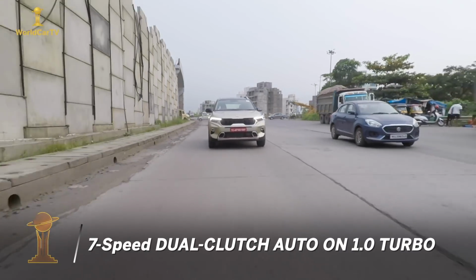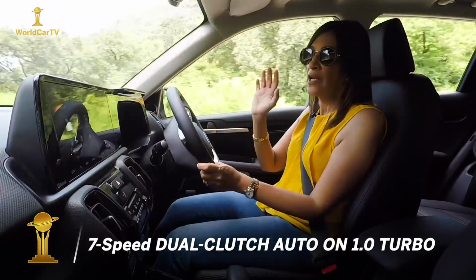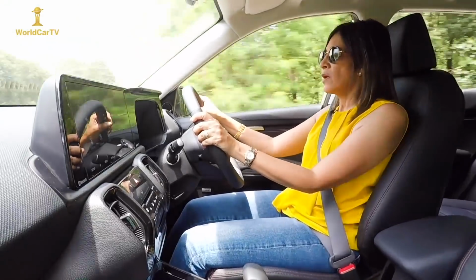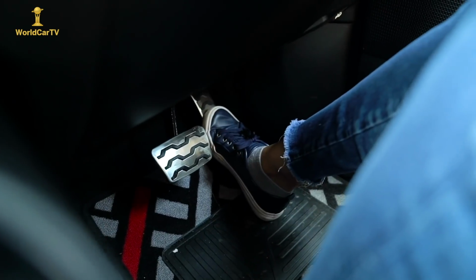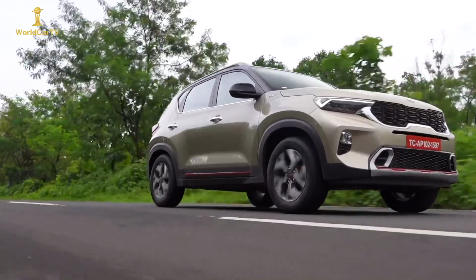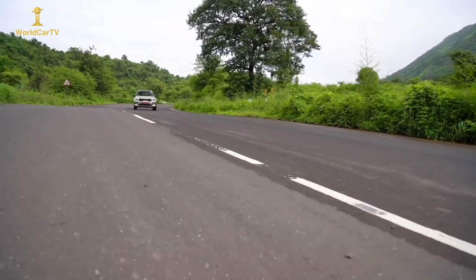I think this gearbox reacts better to lighter foot, gentler inputs on the throttle. If you do stomp your foot down, it will wait on you for a bit before shifting down and getting a move on.